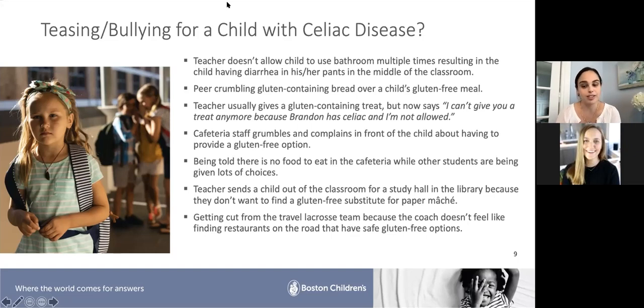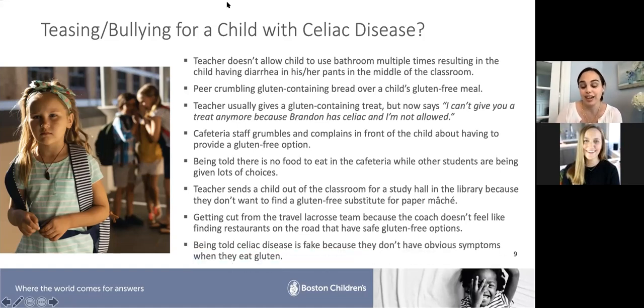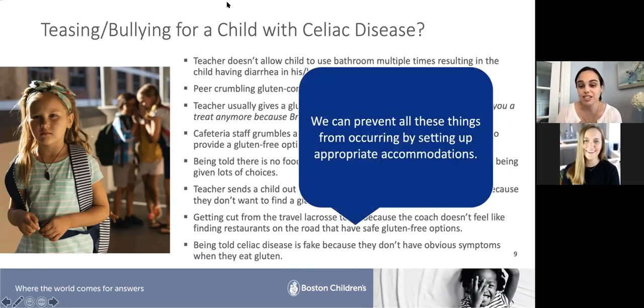Getting cut from the travel lacrosse team because the coach doesn't feel like finding restaurants on the road that have safe gluten-free options. Insert any sports team that you want into that statement, and it has happened to a child with celiac disease that we've worked with. Being told that celiac disease is fake because they don't have obvious symptoms when they eat gluten. So that goes back to the asymptomatic kids feeling as though it's not taken as seriously because they're not having visible symptoms. The good news is that we believe that we can prevent all of these things from occurring by setting up appropriate accommodations and working in partnership with the school to make sure that things are set up for the child with celiac disease.